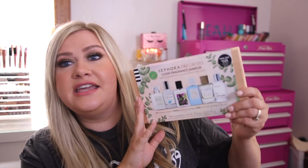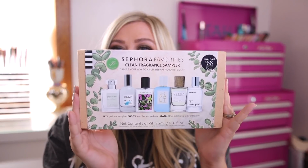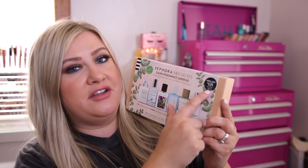So this set here is the Sephora Favorites Clean Fragrance Sampler. So some of their scents that have more clean ingredients in them. And these you're actually going to exchange for a full size. So you'll spend $68 and you'll redeem it for up to $105 for one of these scents, which is nuts.